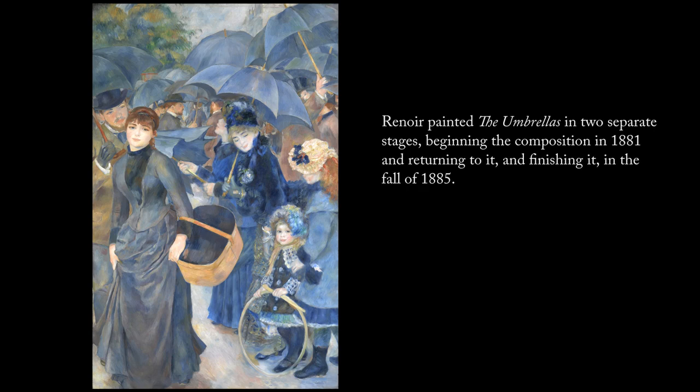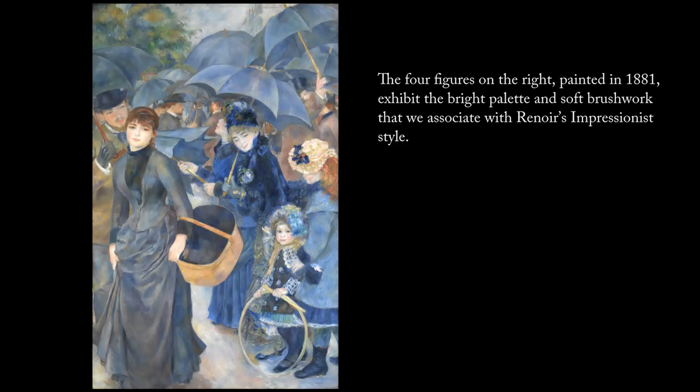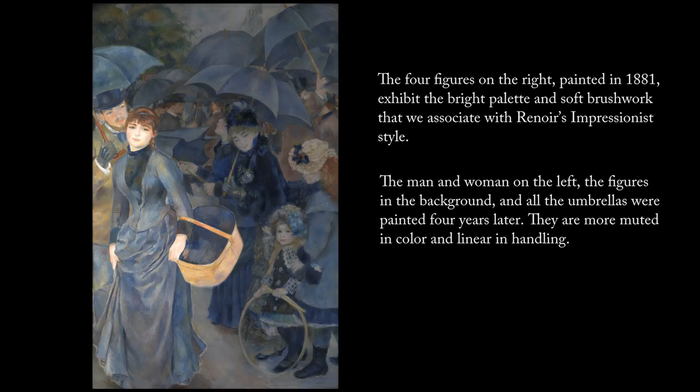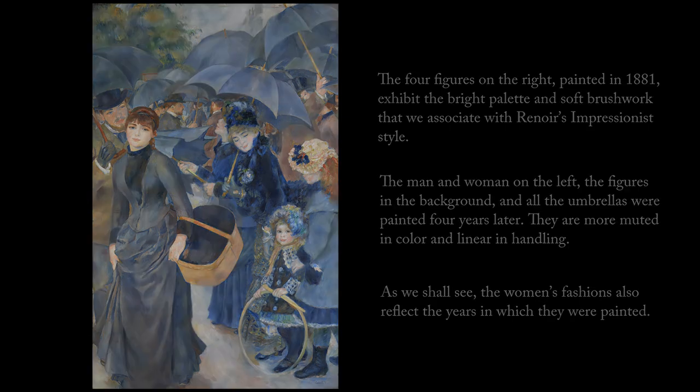Renoir painted the umbrellas in two separate stages, beginning the composition in 1881 and returning to it and finishing it in the fall of 1885. The four figures on the right, painted in 1881, exhibit the bright palette and soft brushwork that we associate with Renoir's Impressionist style. The man and woman on the left, the figures in the background, and all the umbrellas were painted 4 years later. They are more muted in colour and linear in handling. As we shall see, the women's fashions also reflect the years in which they were painted.